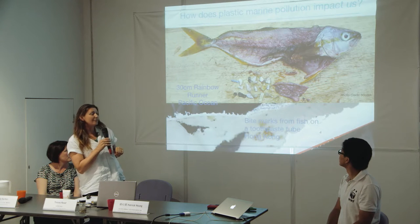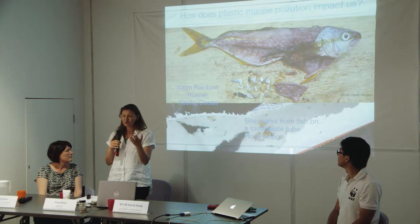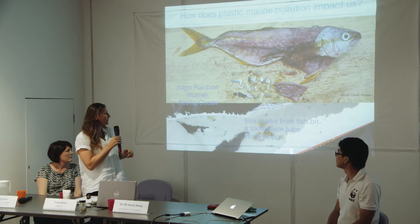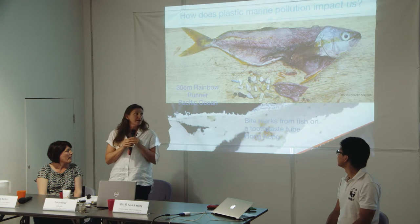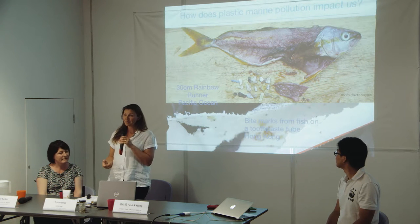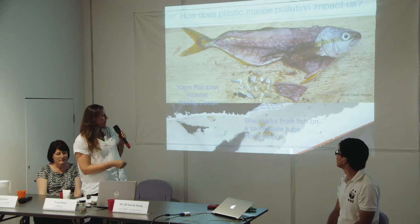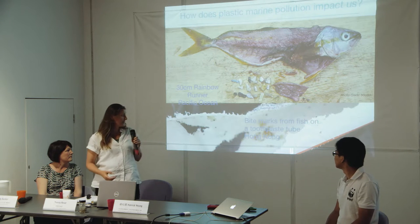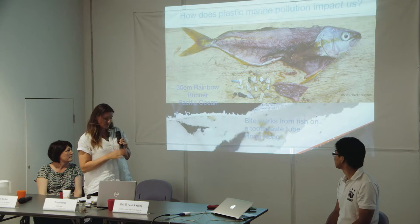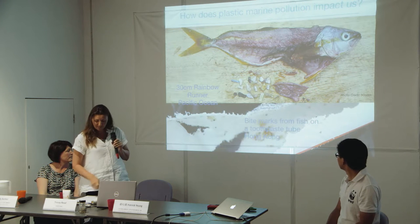This fish here is from the middle of the Pacific Ocean and caught for lunch by a friend of mine. When he cut it open, inside was all the plastic particles, and not particularly appealing, even when you're really, really hungry. The bottom picture is a toothpaste tube found on Sheko Beach, and you'll notice, especially here, you can see all the teeth marks.